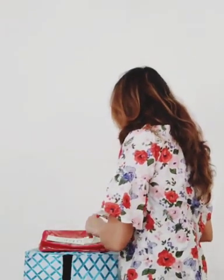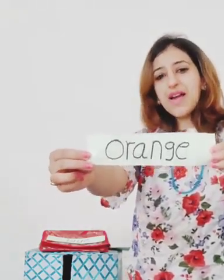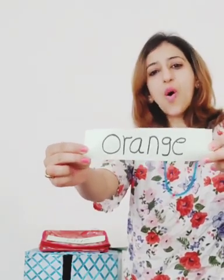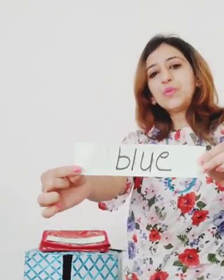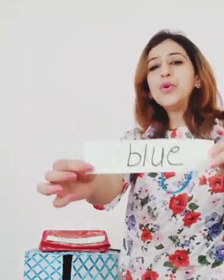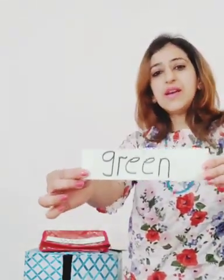And our next word here is orange. I have an orange bag. Orange. And our next word here is blue. Blue. Look at the blue cupboard. Blue. And our next word here is green.